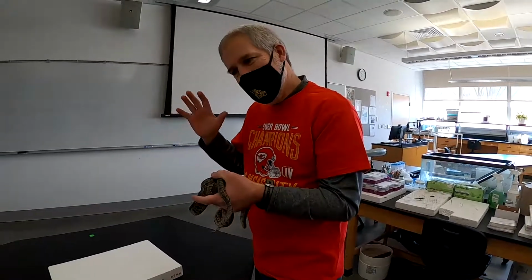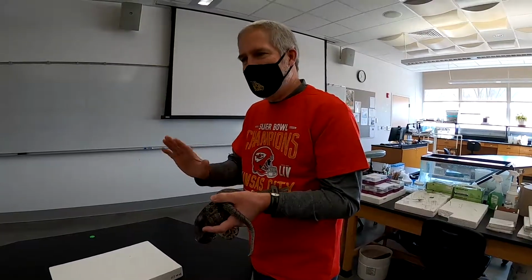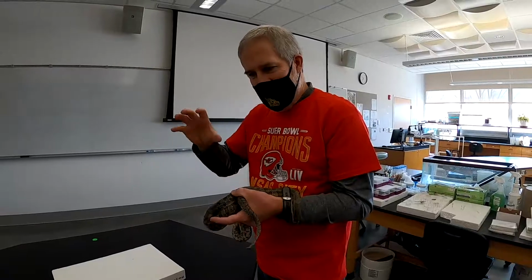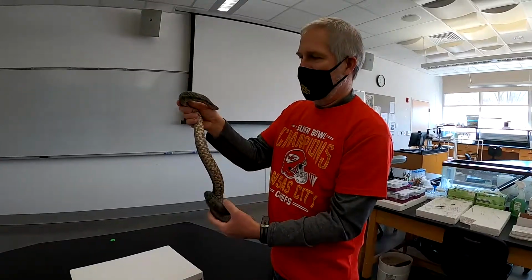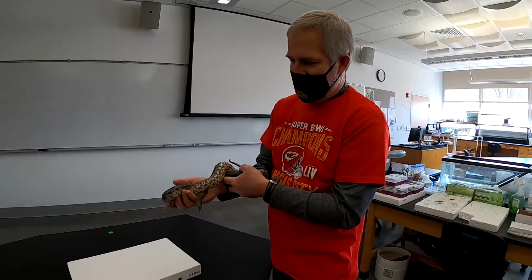So it's not immune to it. It has some resistance to it. But honestly, they're just good at not getting bit. They grab the copperhead, they wrap its body, and they basically immobilize it so fast that the copperhead can't bite them. And so anyway, the point here is they eat mice, they eat lizards, they eat other snakes.